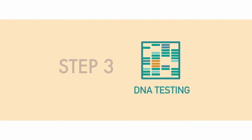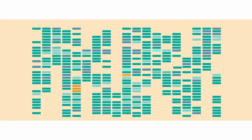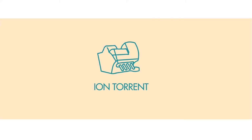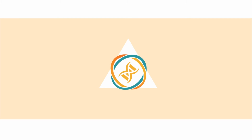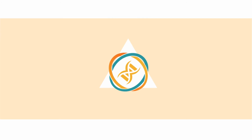Step 3. Sample testing. Lipogene Biotech uses the platform Life Technologies for genetic sequencing, with the Ion Torrent, in collaboration with our own NGS technique. With a huge biological information database, genetic testing can proceed for various cancers. From the data obtained from the testing results, we can gain a better picture on which drugs are to be used for target therapy currently used clinically, as well as to project for the next 5 years.